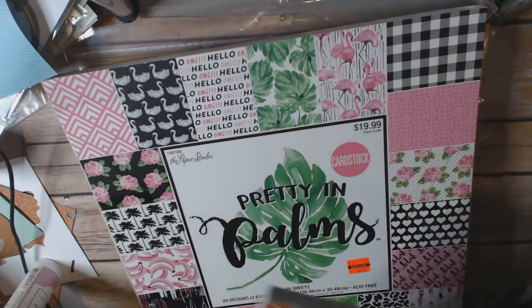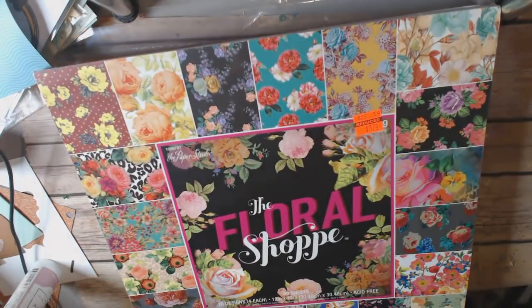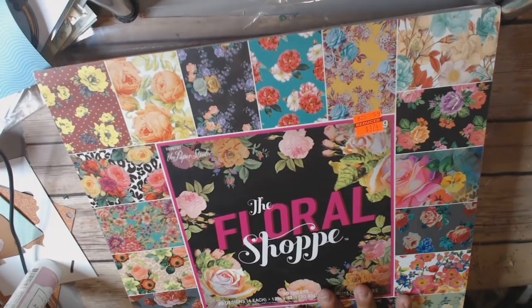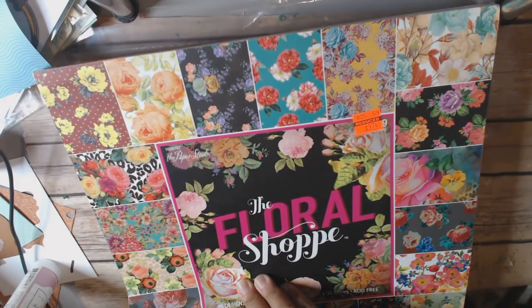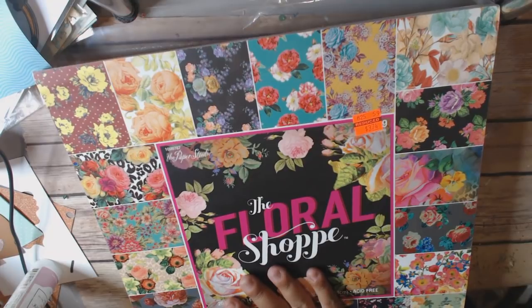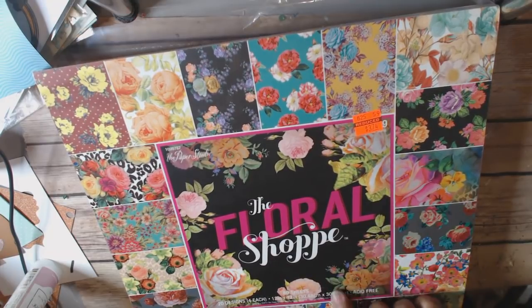This one's a smooth cardstock, and this was the last thing I got. $3.74. So really, really good deal. It's called the Floral Shop. So you get all these different florals and all in different color palettes. And so I got that one because that's very different than anything else that I have.